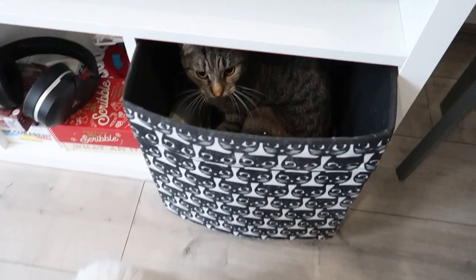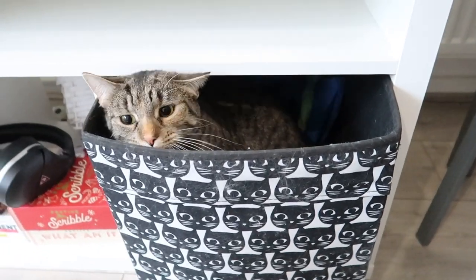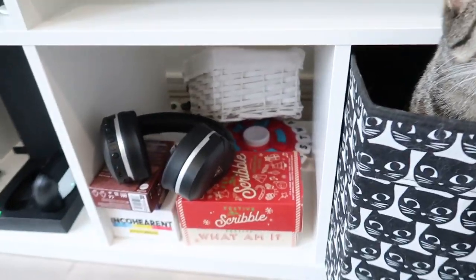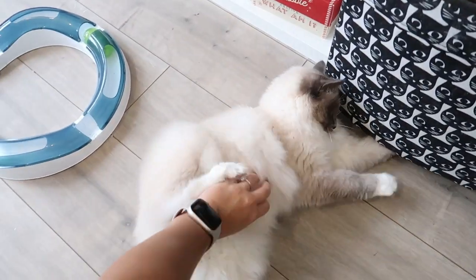Hmm? Luna. There are no treats in there. The treats are over here. Oh, she's so sweet.